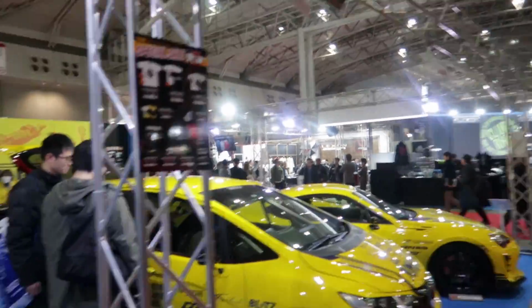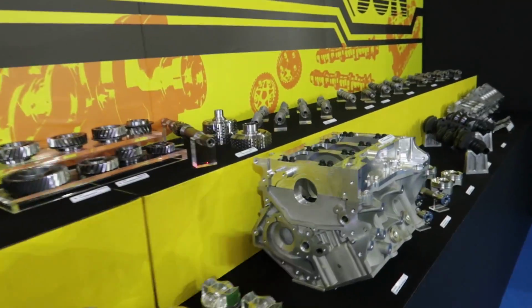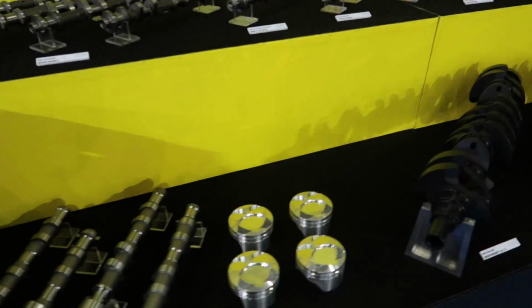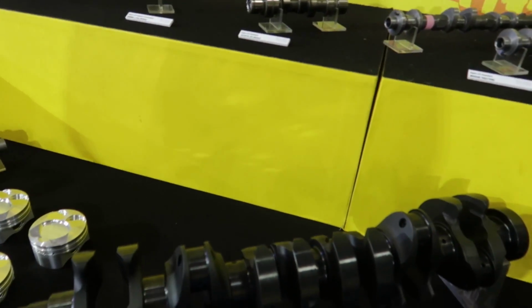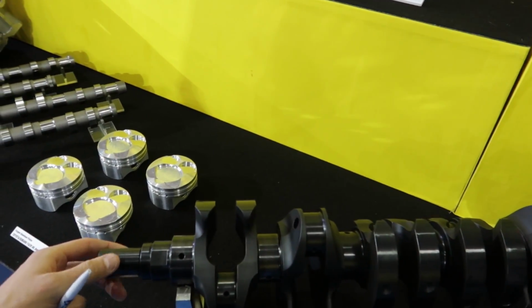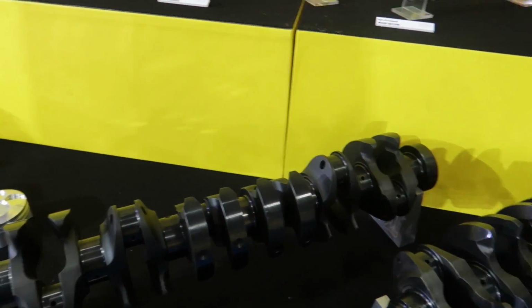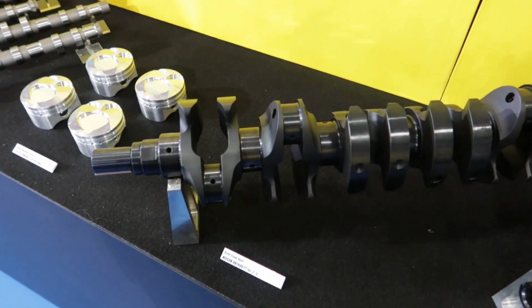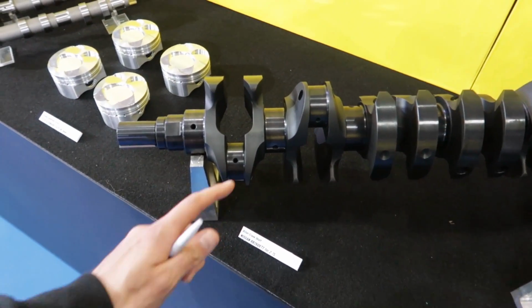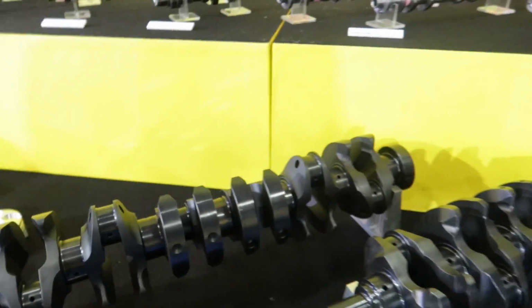Ooh, Jun. Always love looking at their parts. Let's have a look up here. Camshafts, pistons, crankshaft. Yo, their billet crankshafts are like black. I wonder if that's like a special treat. Oh, well, it's billet. That's why. Holy crap. That's very cool. So this will be CNC machined out of a big block of billet. That's super sick. 2.7 liter.